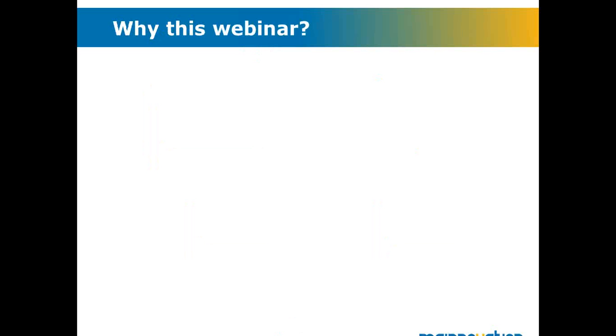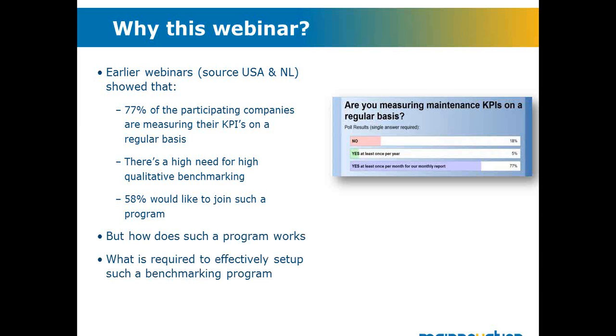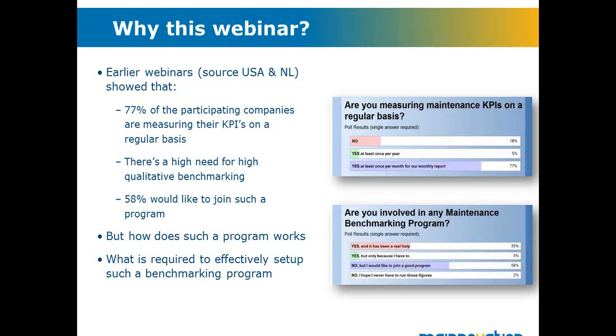Okay, why this webinar? Well, what we saw, that earlier similar webinars that have been held in the USA and in the Netherlands show that almost 3/4 of all participating companies are measuring their KPIs internally, but they have a high need for qualitative benchmark data to see if their KPIs are in line with other companies and where the improvement areas are. 85% of the companies would like to join such a program. Well, how does such a program work and what is required to effectively set up a benchmarking program, I will tell you in the next slides.